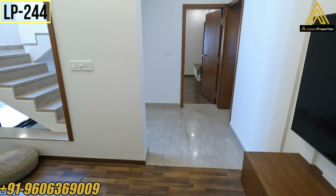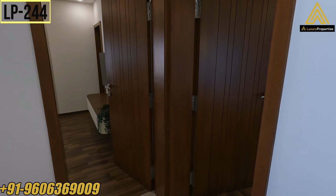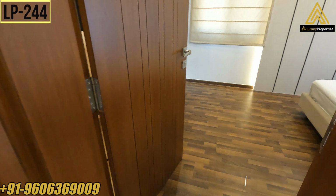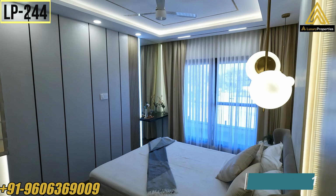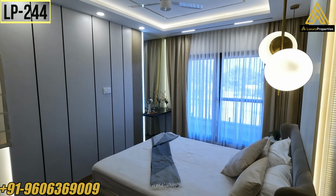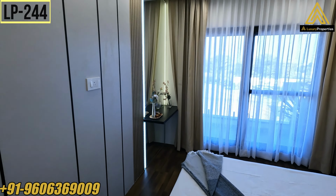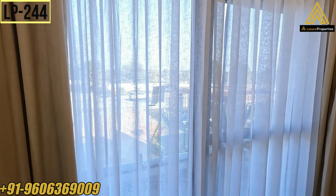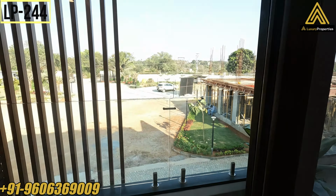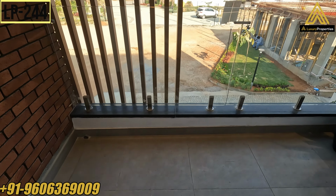And now we head on to the first bedroom of the house, which is on the first floor. So there we go. We're in the first bedroom. This bedroom is about 15 feet by 11 feet 4 inches and also has access to the balcony, which overlooks the front portion of the property.